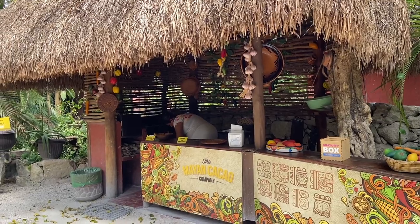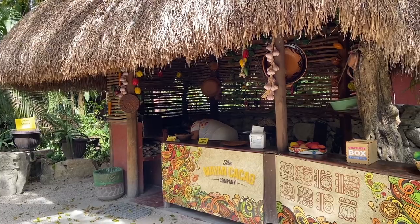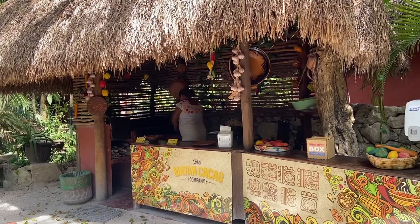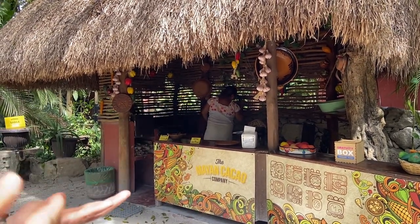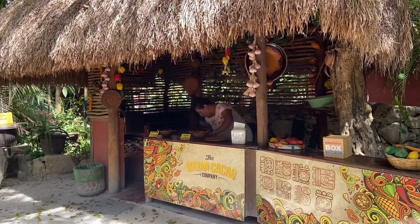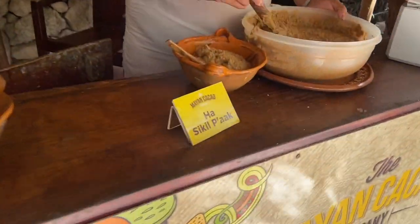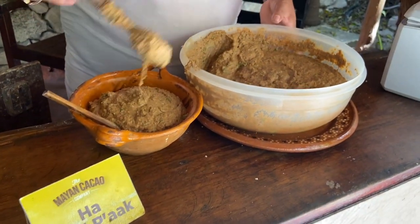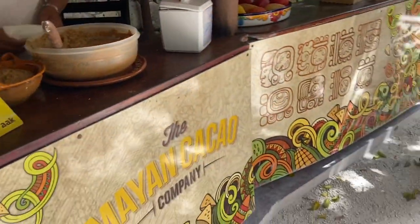What is that pre-Hispanic meal? It is pumpkin seed powder, roasted tomato, cilantro, salt and pepper. Mix it all and voila, we have this pre-Hispanic meal on top of a handmade tortilla. This is not that pre-Hispanic, but anyways, we're going to try that right now. This is habanero. I don't give you the whole thing, just a few drops, so you're able to see the texture of the two.